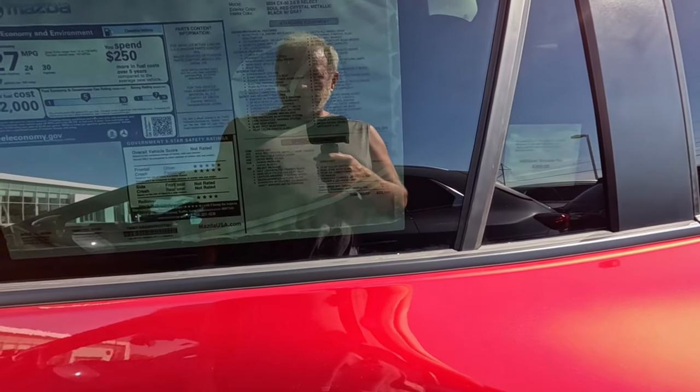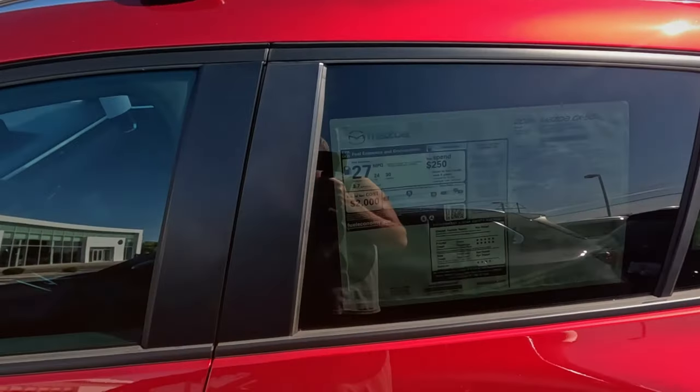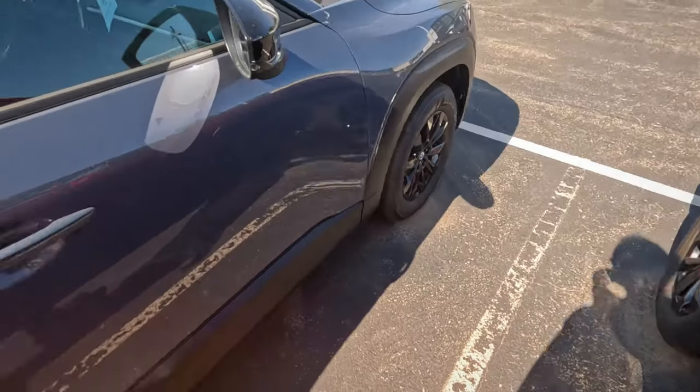27 miles to the gallon. CX-50. That roof rack almost looks like an afterthought. Nice cloth interior. I like this. I like the gray colors.